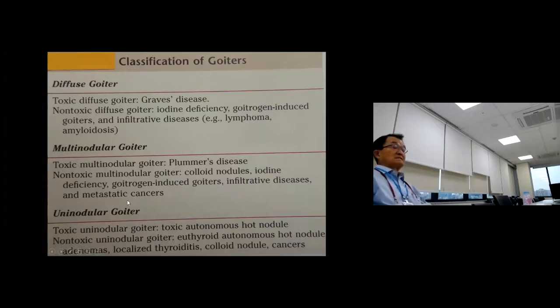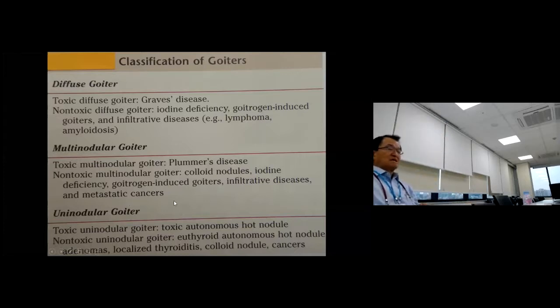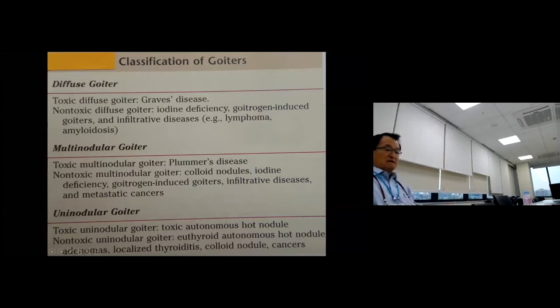Infiltrative, metastasis. The most common metastasis to the thyroid is breast cancer. By and large, that's not the most common. But for primary cancer, melanoma is the most common. And rarely lung cancer and lymphoma. And the unilateral goiter, as I said, is a single hot nodule. That's an autonomous hot nodule, usually related to thyroiditis. Okay, that's an adenoma.